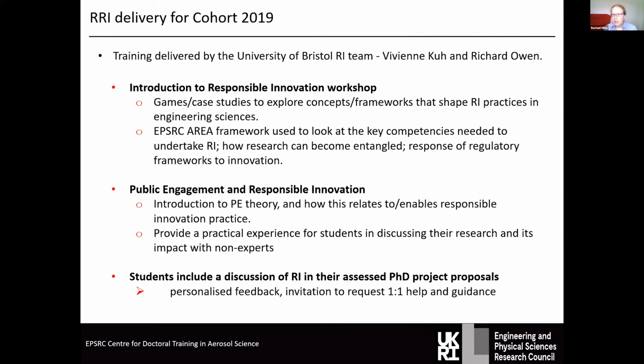So the training that we delivered for our first cohort, the training itself was delivered by the University of Bristol Responsible Innovation team. They deliver RI training to the 9 EPSRC CDTs that Bristol have. And so I want to acknowledge Vivian Koo and Richard Owen, who are the ones that develop and deliver the training for us.